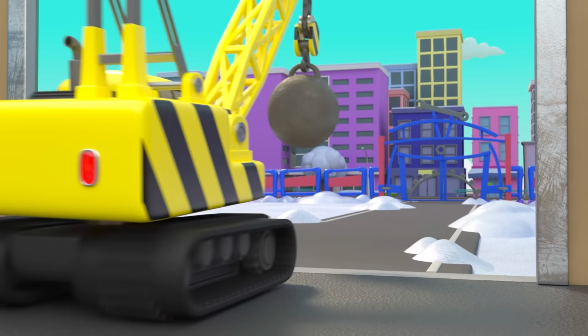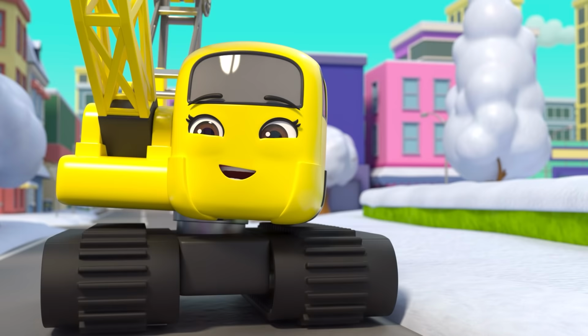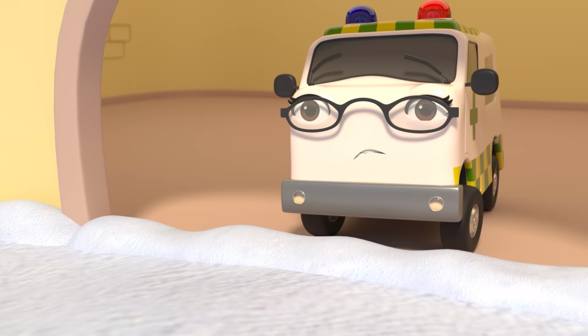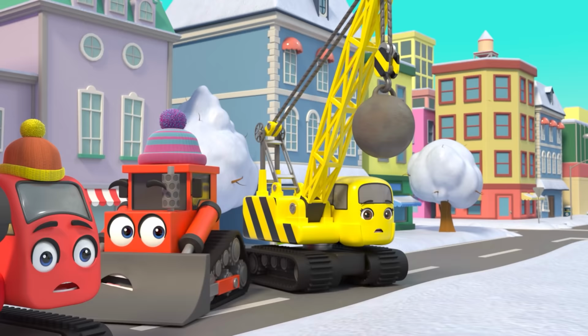Wow, it's very cold today. Dazey is a bit chilly. Everyone is having so much fun. Well, not everyone. Amber is trapped by the snow. Not to worry, the gang are here to save the day.